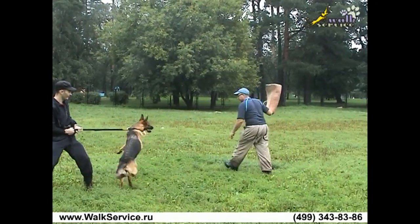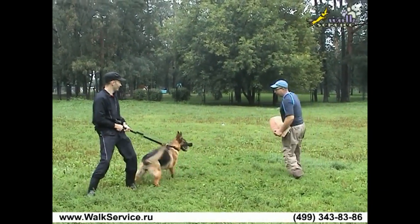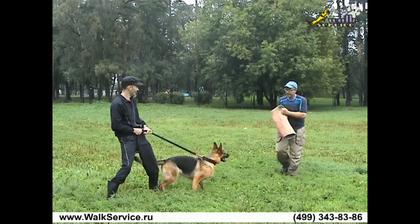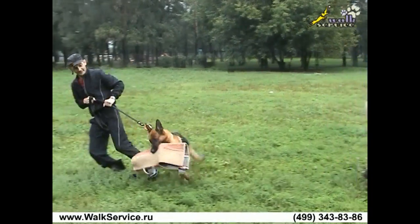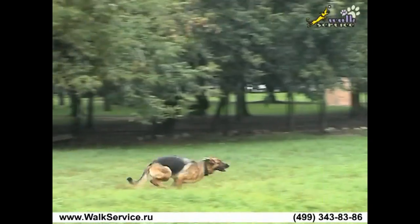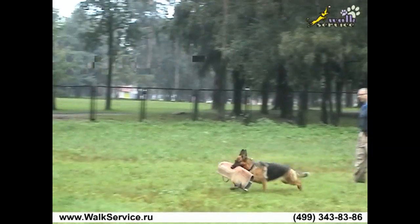As a result, you can see that we use a sleeve. Very good. As a result of this training, we have a dog executing the command fetch on the sleeve and enjoying this work. Good, well done.